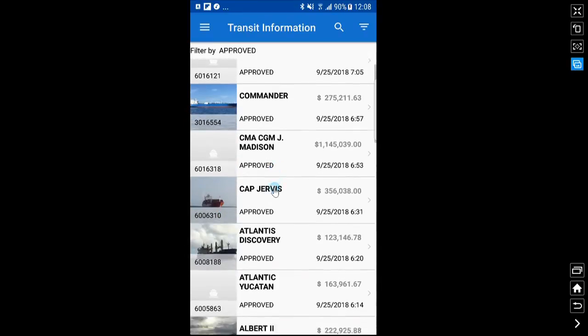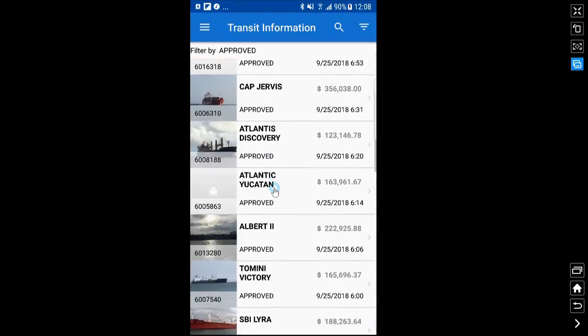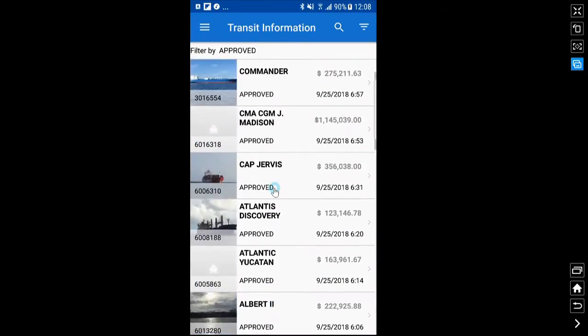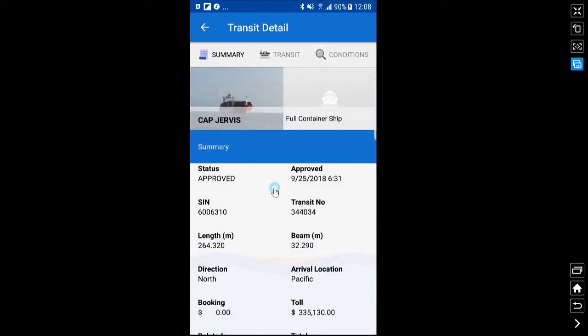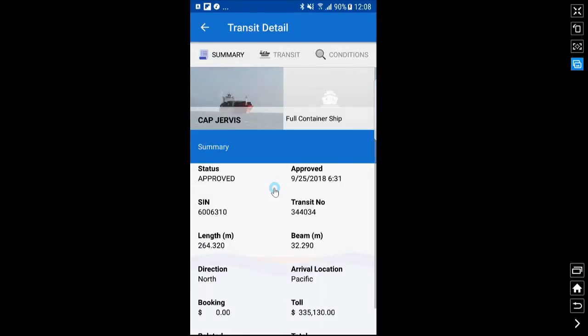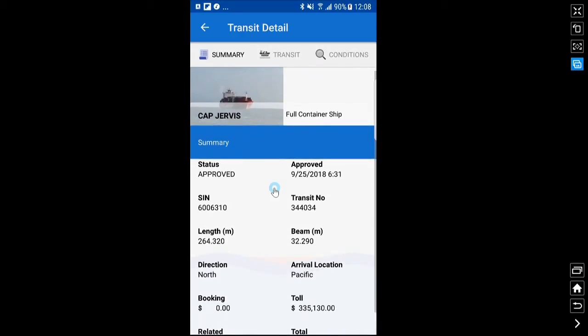Let's take one of them. This one is paying more than $1 million to cross the canal. Let's look for a full container. The Cap Jervis. And now I'm having access to the ship's inspection system, and I have here a summary of the information of all ships that have or are crossing the canal, and I have information on each one of the vessels.